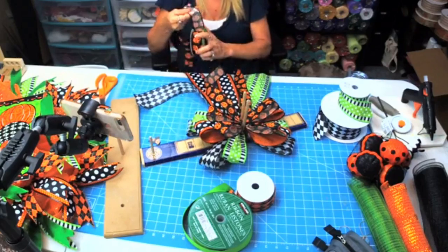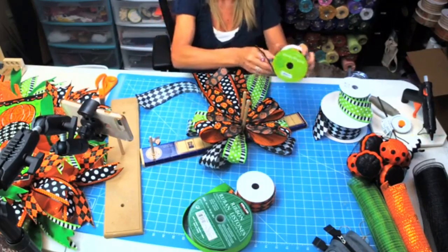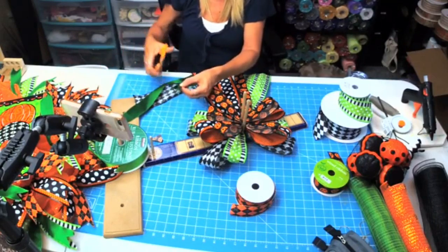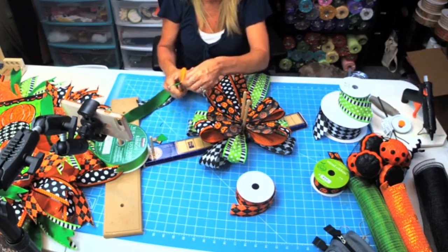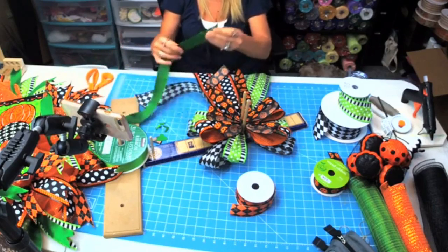Alright, so we got the 4 loops. Now I'm going to come in with the green to break up the black and the orange. I'm going to dovetail it. That was too wide. That's the thing with the satin. It slides and I can't get the cut right. Well, okay. We don't want no wonky dovetail.